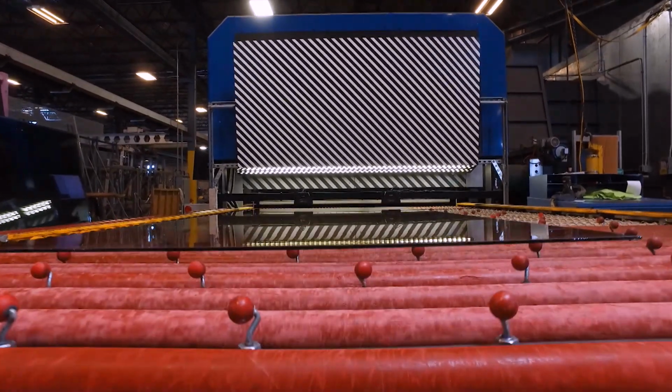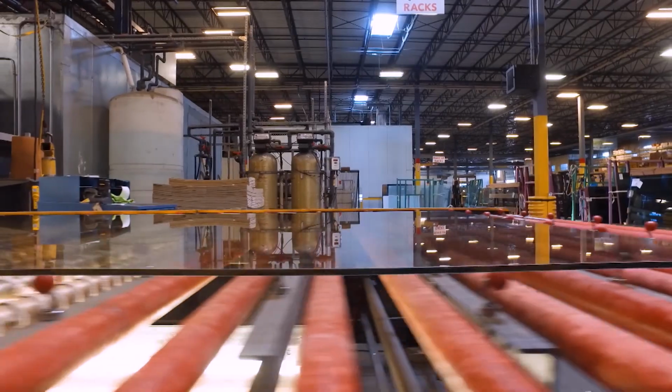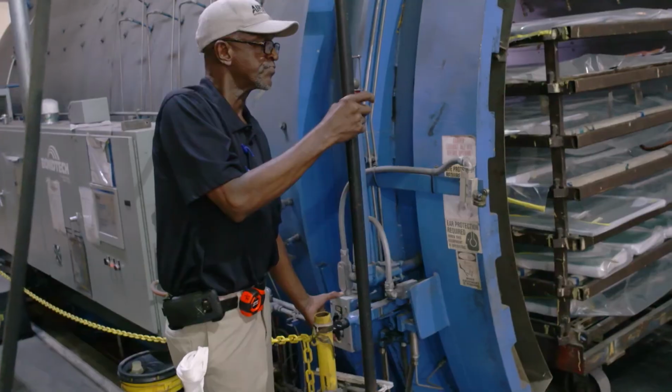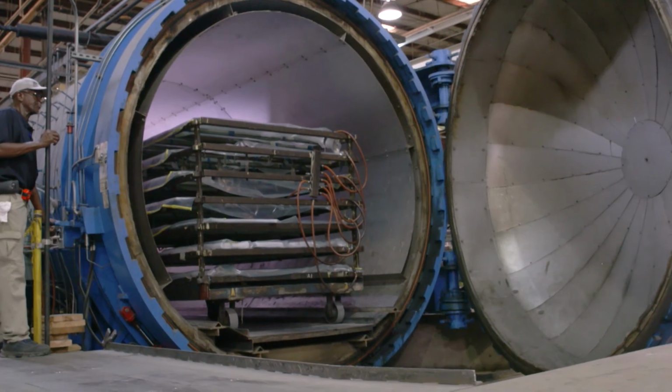After the glass is cut, it's mated to a proprietary interlayer and then inserted between two or more pieces of glass. This glass sandwich is then put into an autoclave, which is a high-powered machine that uses heat and pressure to bond all the layers of glass as well as help with transparency.